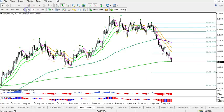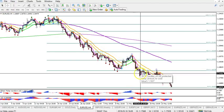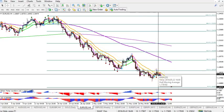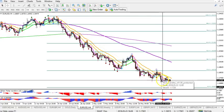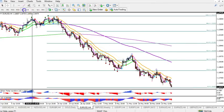Let's go to the 4-hour chart. There we go. And we're in a breakout to the downside as we speak. We already had a continuation here towards 117.50. We had a little bit of a consolidation around that 117 level, but eventually price did break below it and continued lower.